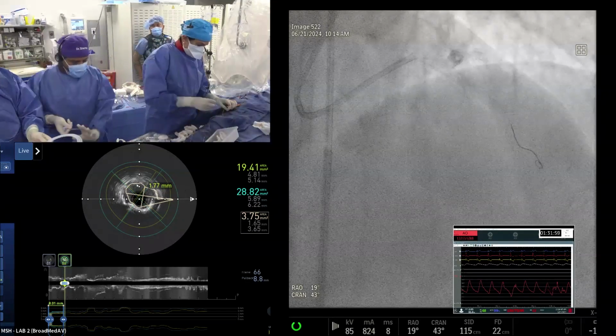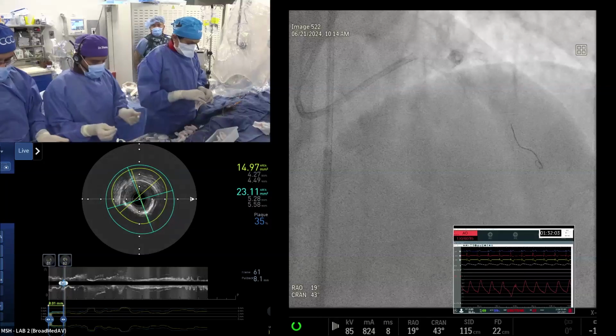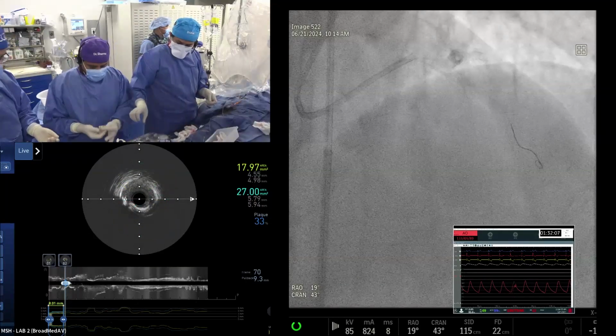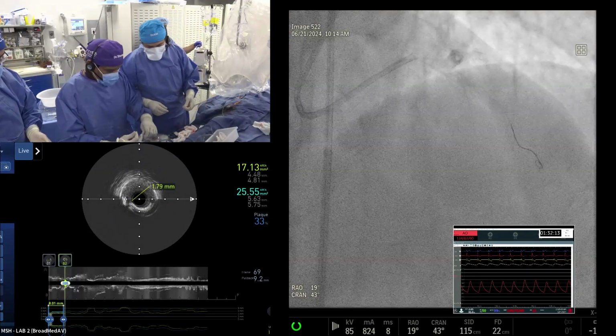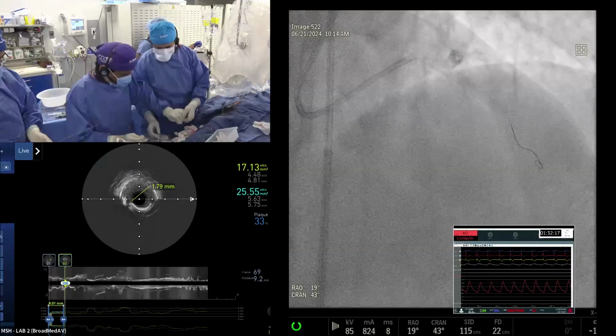Somebody was asking a question. Yes, it's Dr. Praveen from Bangalore here. On angiography, we'll take a cutting balloon 0.5 size less, but with IVUS guidance, would you still take 1-to-1 or less? Yeah, I think we'll take 1-to-1. We have seen the perforation.